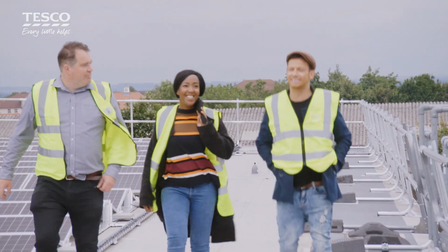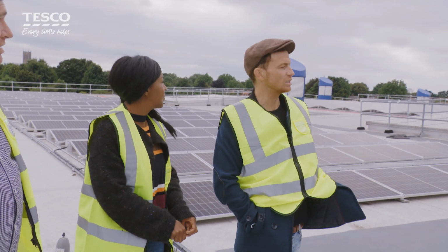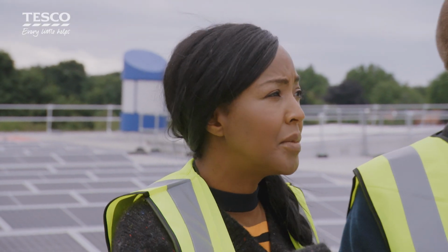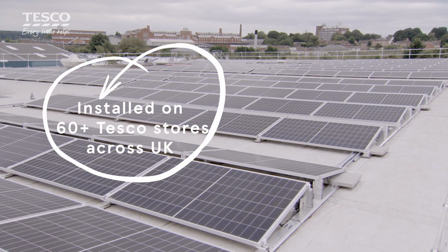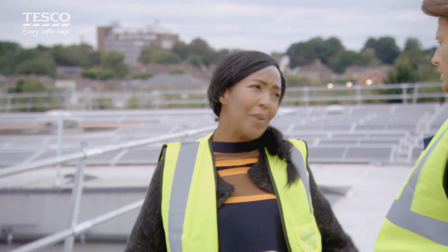Oh, wow, look at this. This is amazing, isn't it? How much power do you get from just this roof? 280 homes it would power, plus our store. I mean, this is impressive. It's an impressive setup. I can't believe you get so much energy from one roof. Do they still work with weather like this? They do. Well, it's a great start to our renewable energy day, isn't it?